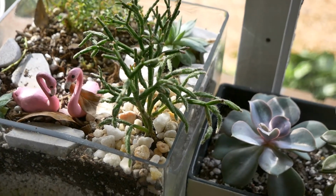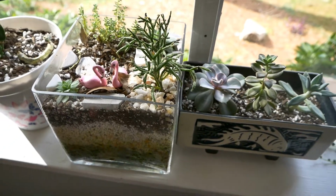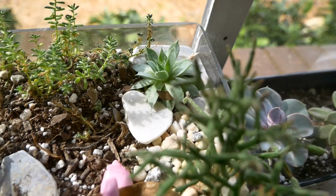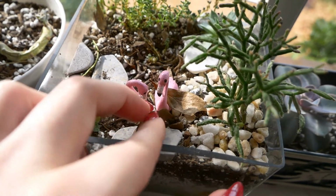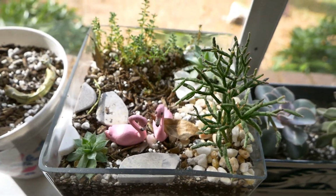This is a dancing bones cutting. My dad gave me it. I love that it looks like a little tree. And then I have a couple of these little hen and chicks. I have one more outside in a separate pot that is gonna go right here very soon. And you see there's leaves because they were all outside a while back. They all recently just came inside because it got cold.